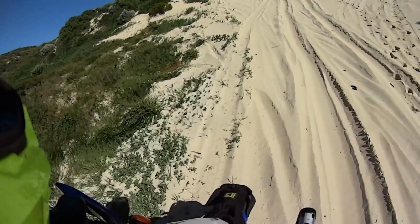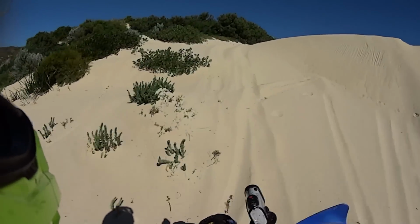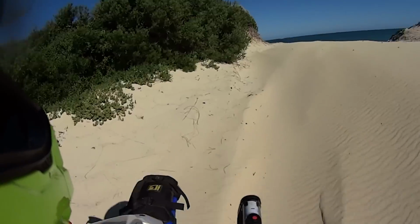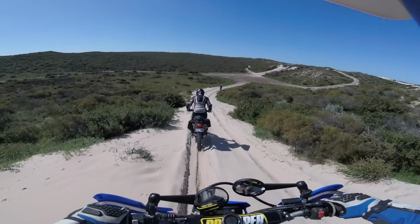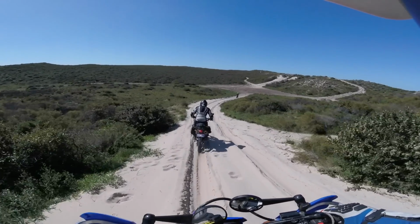But generally speaking, in the sand, you want to get your bum out of the seat. You want to hang it over the back of the bike as well. So you want your butt towards the rear tire. Keep the weight on the back wheel and off your front wheel so the front can glide across the sand rather than sinking and digging in and throwing you over the handlebars.